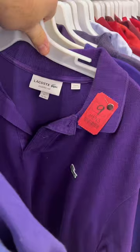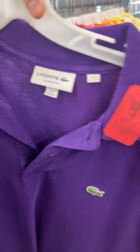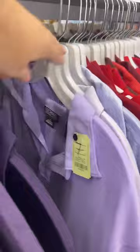Lacoste, it's a purple Lacoste. It is only $5. Probably gonna scoop it up. It's a good size. Those will sell. So yes.